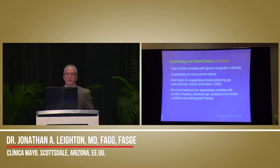One of the challenges has to do a little bit with epidemiology and natural history. We know that lesions correlate with age, but not gender or ethnicity. Angioectasia are the most common lesions, particularly in the elderly. And there are clear-cut risk factors, including advancing age, aortic stenosis, renal failure, LVADs. And recurrent bleeding from angioectasia correlates with the number of lesions, advanced age, presence of comorbid conditions, and anticoagulant therapy.